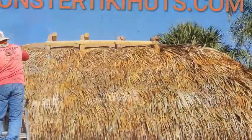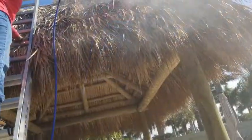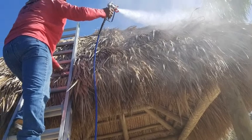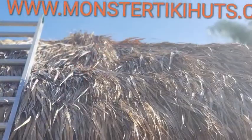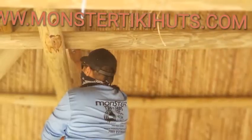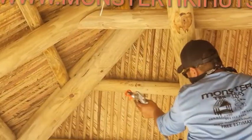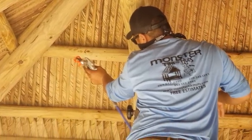No matter if you are a homeowner who has a question in regards to your thatch roof, or even if our competitors built your Tiki hut and thatched it, we can work with you. No project is too small or too big. We count on professional people in our Monster network and will help you in any way we can. Fire no more.